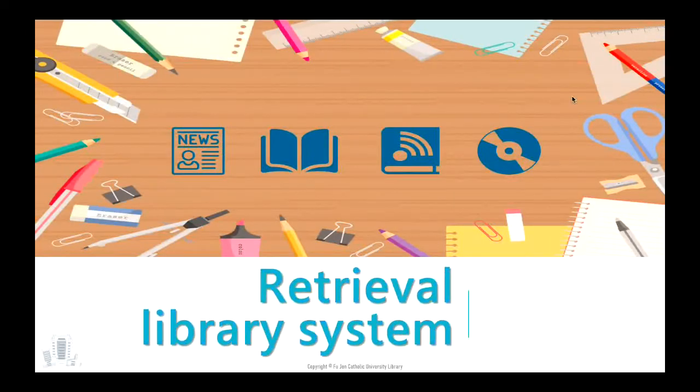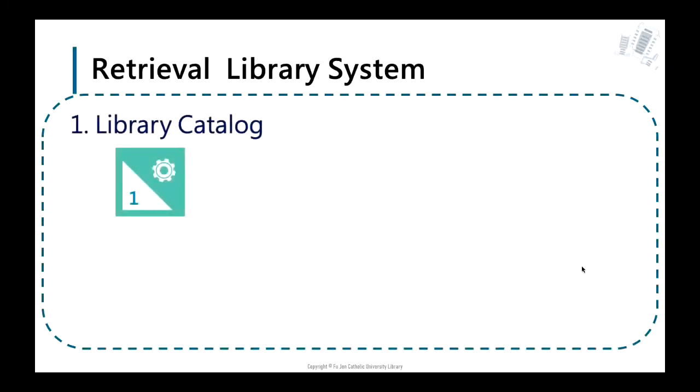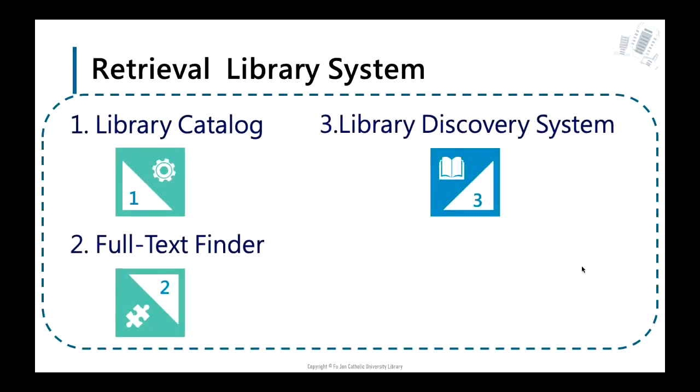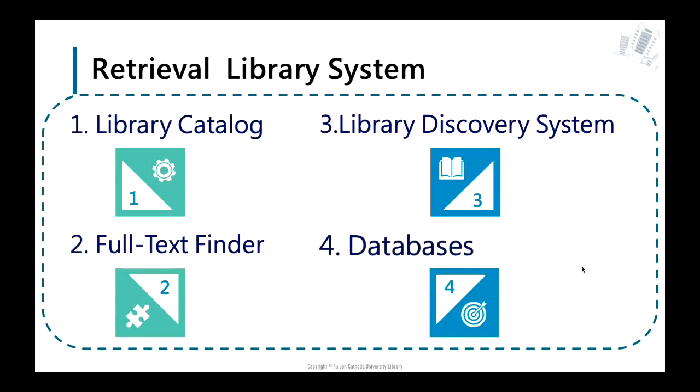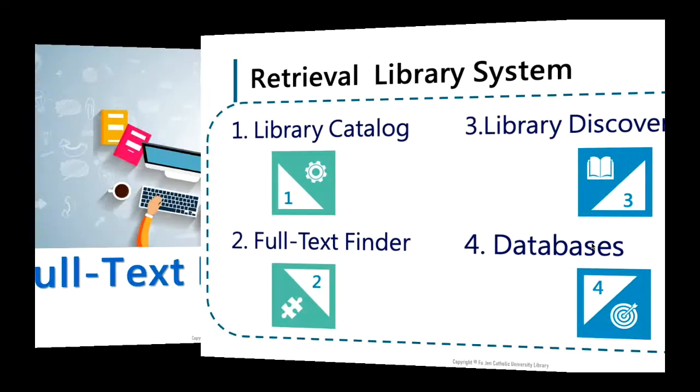In this part, we will talk about our retrieval library systems. There are 4 retrieval systems you can use: Library Catalog, Full Text Finder, Library Discovery System, and Databases. You can search for book titles, journal titles, even ISBN and ISSN, as you have known, via Library Catalog. We will explain the other systems on the next page.